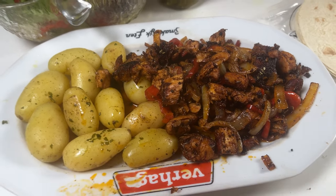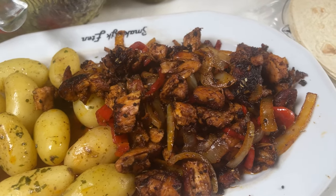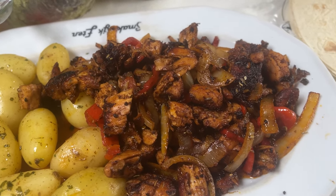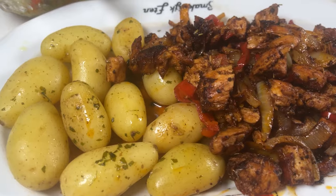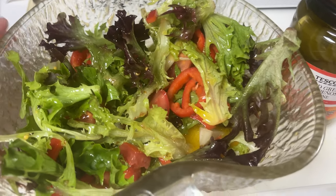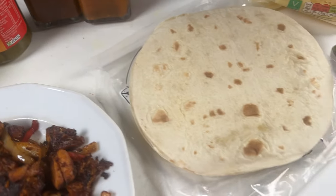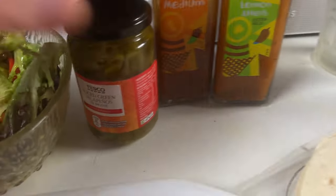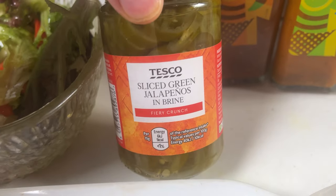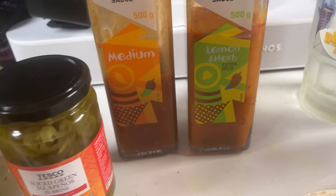I've been cooking. So I've been knocking up some fried chicken with sweet peppers, onions and tomatoes, new potatoes. I concocted a little salad with the same sweet peppers and onions and tomatoes. We've got some tortilla wraps there with a bit of grated cheddar. We have some sliced green jalapenos, and we have some Nando's medium sauce and some lemon and herb.